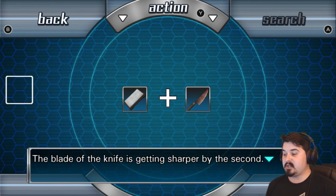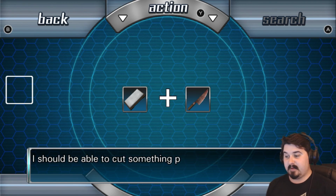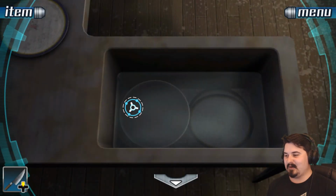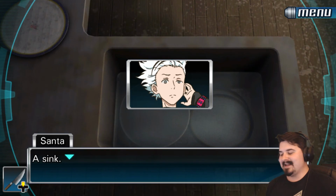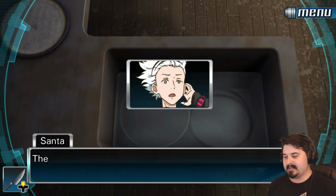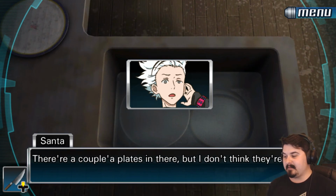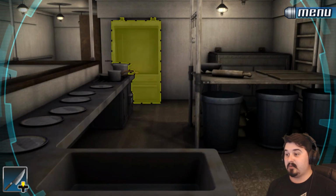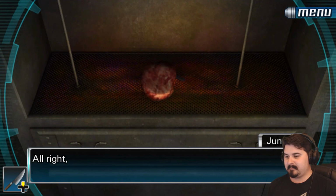The blade of the knife is getting sharper by the second. Should be able to cut something pretty good with this. There we go. Also, what's in here? A sink. It's still got water in it. There's a couple of plates in there, but I don't think they're gonna help us much. Never mind then. Let's go over here and actually cut the meat real quick.